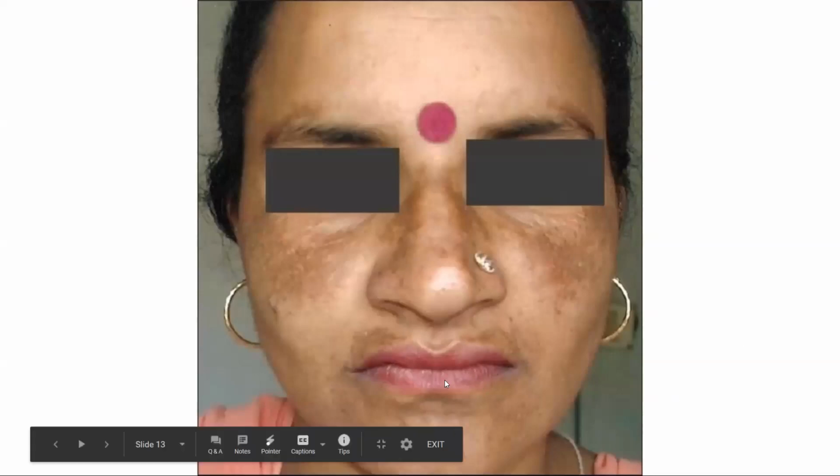Melasma. Melasma comes in various types. There's the central facial type, and then there's the perioral type, etc. It can also affect other parts of the body. I've seen it affect the forearms and so on. Super annoying, hard to treat, but not impossible to treat. There is hope.